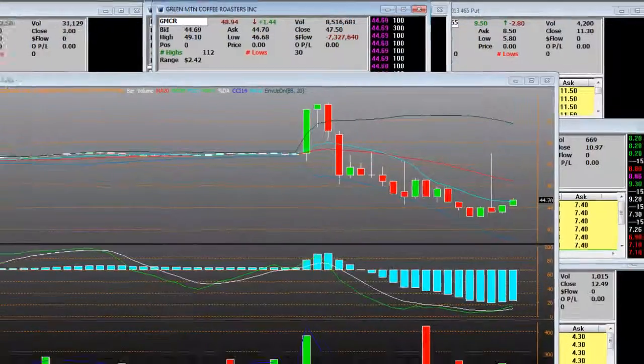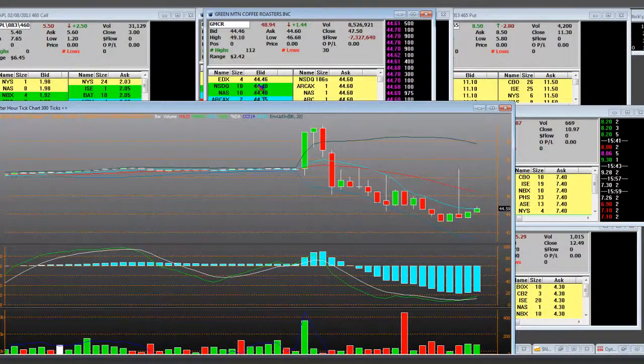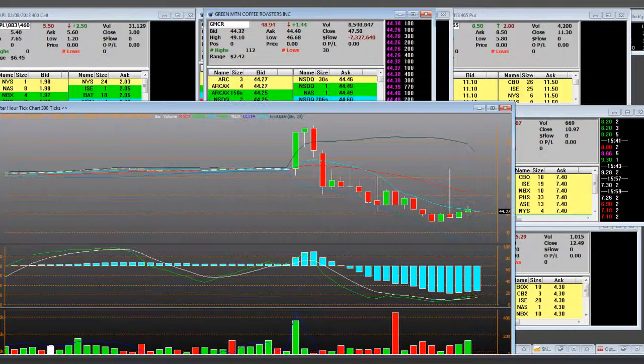Once again, we're going to conclude the Green Mountain Coffee, and we just got a nice bounce off of that bottom live right now on Green Mountain Coffee Roasters. Okay? And that concludes the current release of information and how to hit that spike up here at $53 plus and get short off of the headline number, and then bam, it took them to the cleaners.